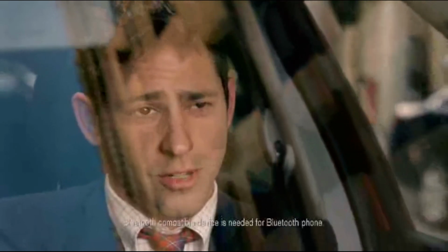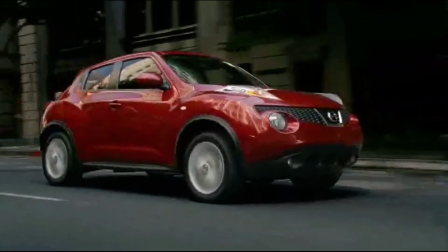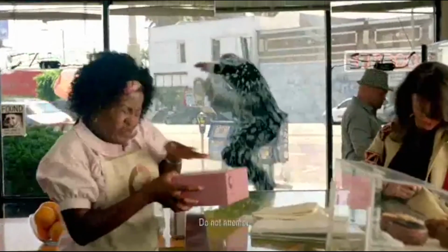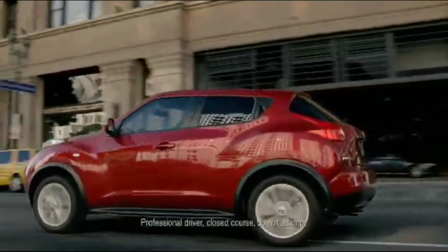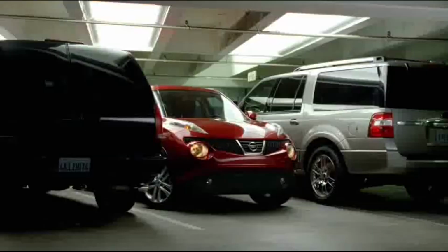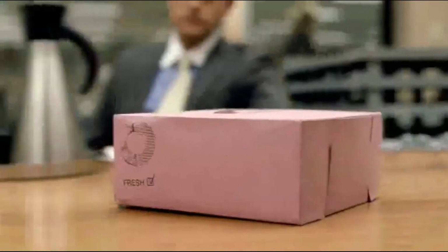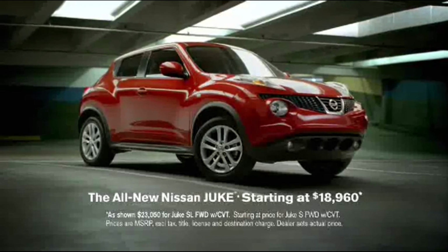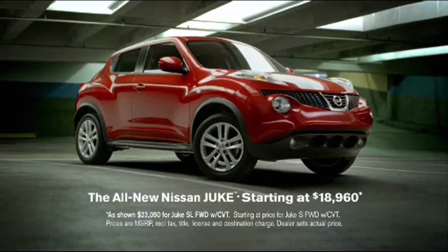Kowalczyk. Emergency, Kowalczyk. What is your emergency? The intern forgot the donuts for the status meeting. Bingo. It's okay. I'm on a mission. Professional driver, closed course. That's right. We put a turbo in a sport cross. The all-new Nissan Juke. Innovation for success, innovation for all.